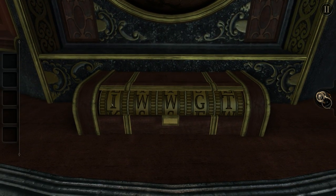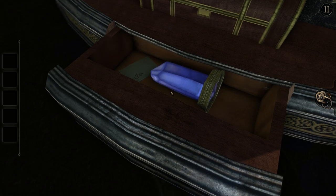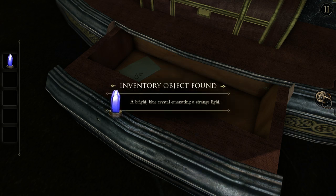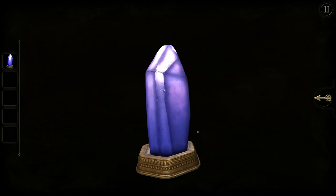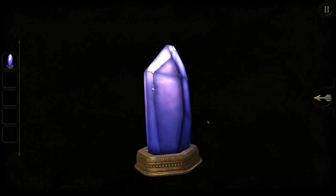Oh, here we go. Sigil. That is a beautiful, beautiful crystal. For a second I thought it kind of looked like, well, let's not talk about that. Bright blue crystal emanating a strange light. Big blue crystal.